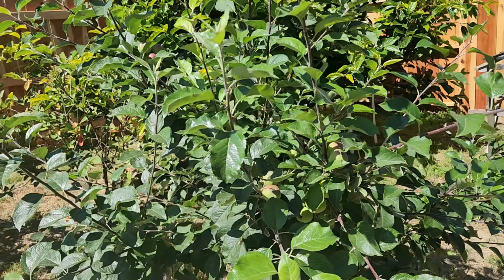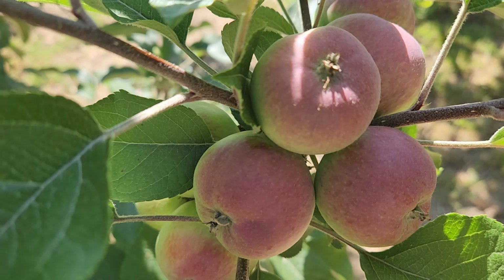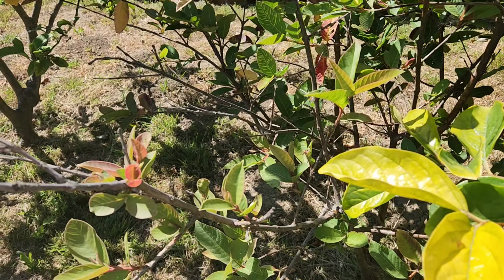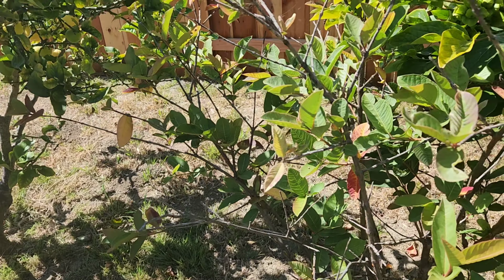They're small apples, but they're pretty good apples. I guess they have more fruit this time. They have a lot of fruit this year. And the guava is starting to produce some new leaves. And then, like I always show, their persimmons. They have a ton of persimmons.